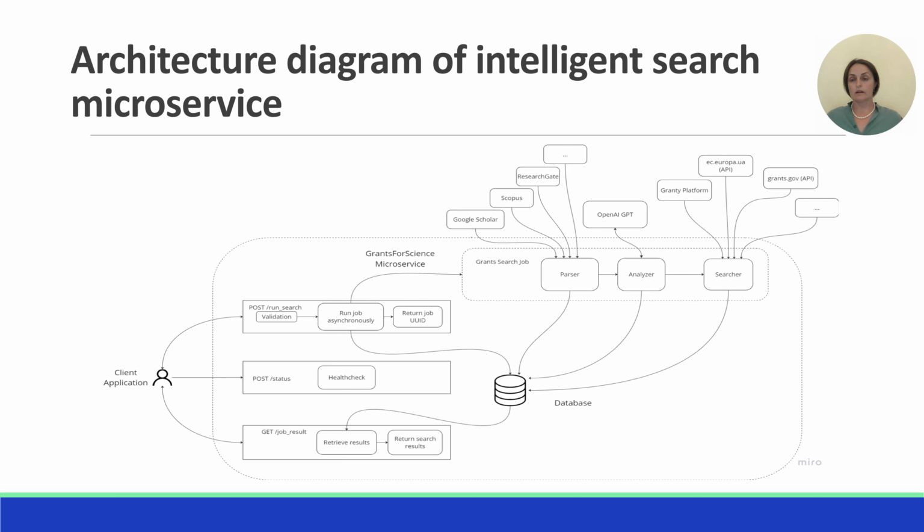Here we can see the architecture diagram of the intelligent search microservice. Grants searching is performed based on input data such as Scopus ID or seed, first name and last name of the researcher. These identifiers allow the system to gather comprehensive information about the researcher's publications and scientific contributions, which are critical for matching the researcher with relevant grants.